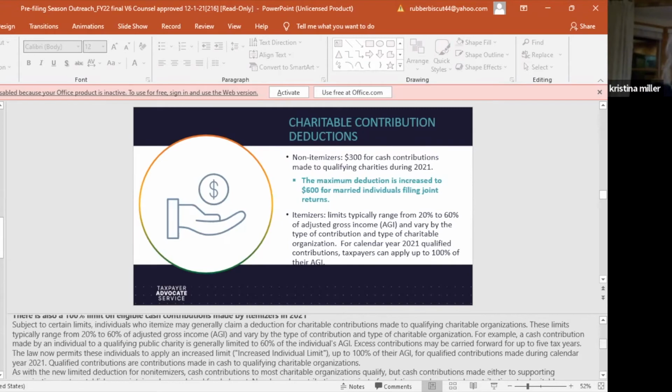Individuals who itemize may generally claim a deduction for charitable contributions made to qualifying charitable organizations. These limits typically range from 20% to 60% of the AGI and vary by the type of contributions and type of charitable organization. For example, a cash contribution made by an individual to a qualifying public charity is generally limited to 60% of the individual's adjusted gross income. Excess contributions may be carried forward for up to 5 years.